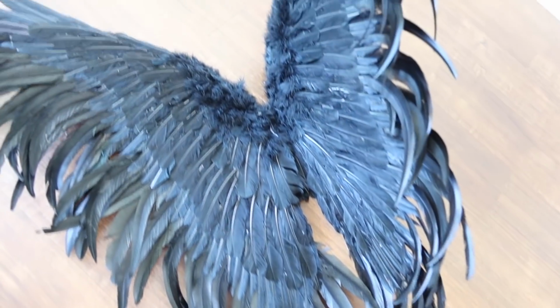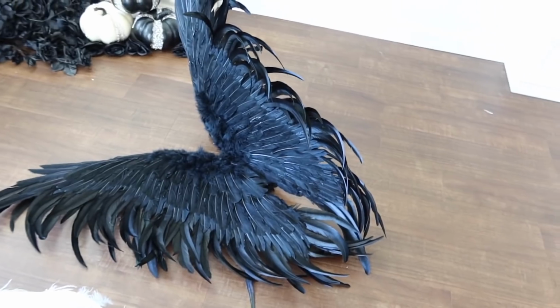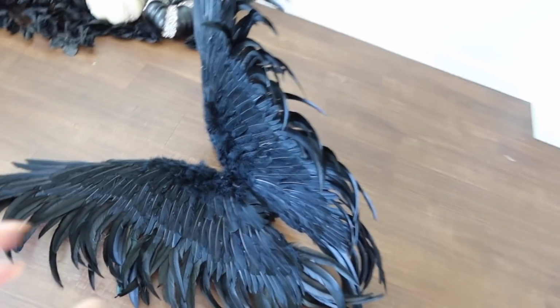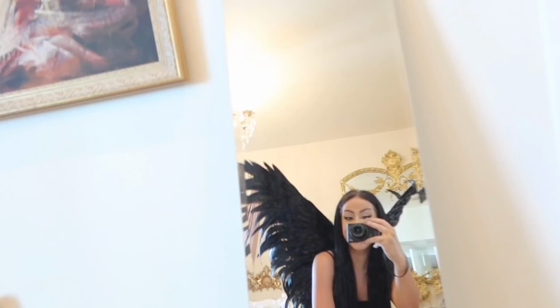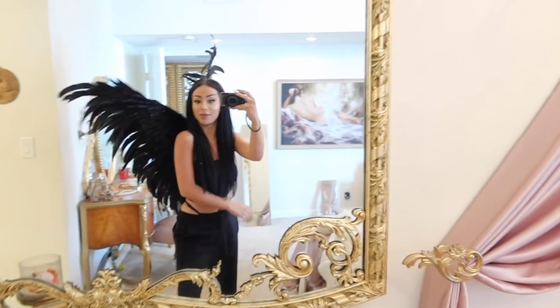And ta-da! Eventually these are going to look like this. Oh my God, look at those. They're fantastic. Okay, let's put these on too. Oh my God! And when these are done, oh my God. These are awesome. The best fallen angel wings ever made. Wow, honestly, wear sweatpants and be a whole ass mood.